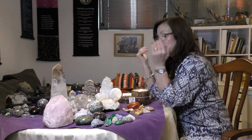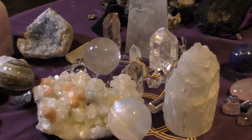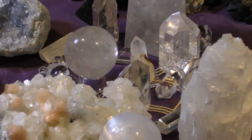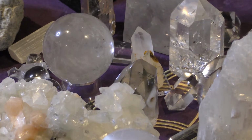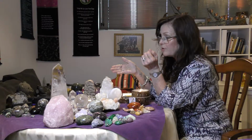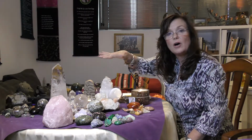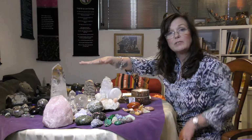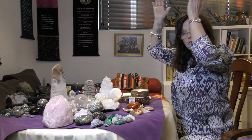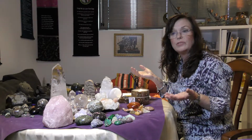And in the centre I've got my clear, white, pure type crystals. So I've got my Lemurian crystals, my clear quartz crystals, my selenite, my apophyllite, and I've got some master crystals in here as well. I've got some Isis crystals, I've got a Lightberry crystal, I've got a window crystal, I've got a shamanic stone, but they're all clear, transparent type crystals. And that's my ether crystal, because that's connecting directly up to spirit, the universal energy. So that's another way that you might decide to use your crystals.